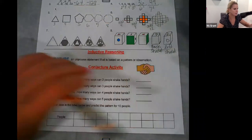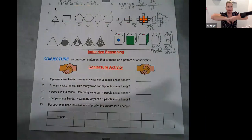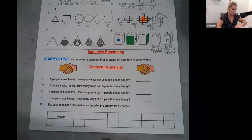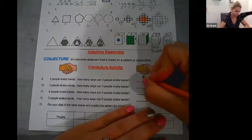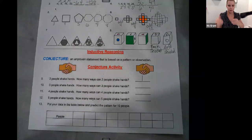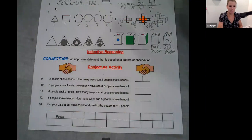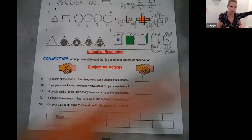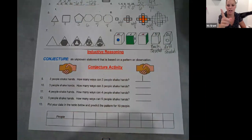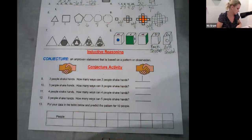2 people shake hands, right? How many ways can 2 people shake hands? 1 way. Now you're in a group of 3 people. Those people shake hands. How many ways can these 3 people shake hands? I can shake your hand, I can shake your hand, and you 2 can shake each other's hand. That's 3.